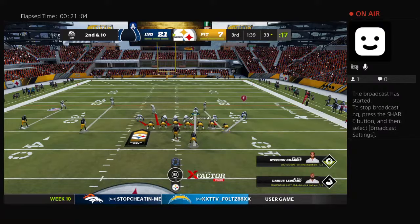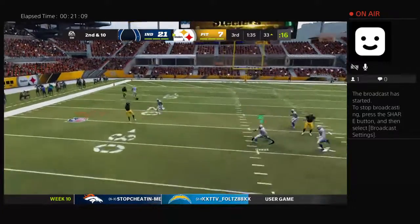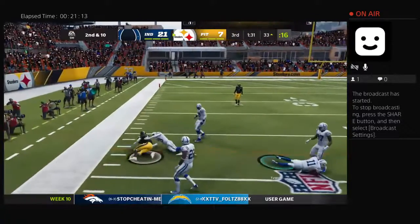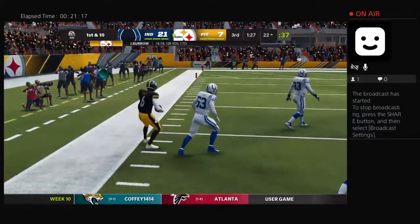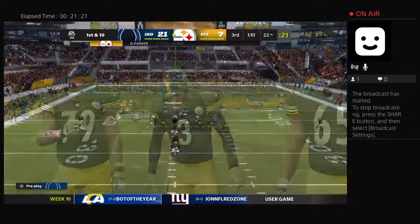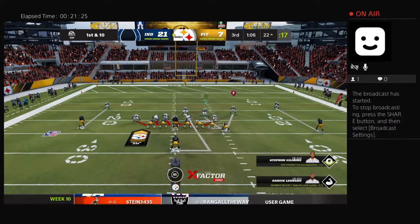Let's go. Here we go. From the shotgun, Joe Burrow. Throwing the out route and complete. It's Parker. And he's going to get this down near the 20-yard line. 11 more yards there, and this methodical drive continues.